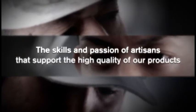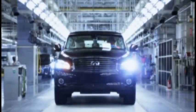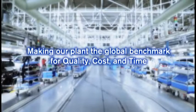The skills and passion of artisans. Their highly honed skills and passion for cars have underpinned and supported Nissan Shatai Kyushu. Nissan Shatai Kyushu features many examples of Nissan's world-renowned latest technology. The skills and passion of the artisans are applied to achieving the highest quality. Nissan Shatai Kyushu will aim continually to set global benchmarks for overall capabilities in QCT.